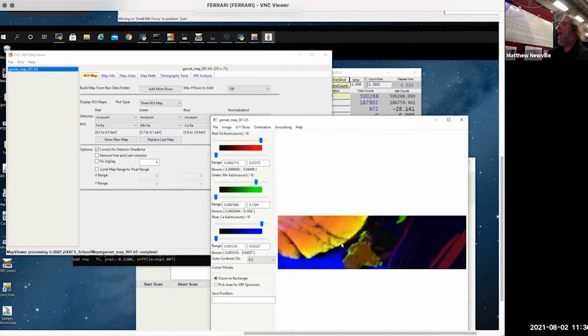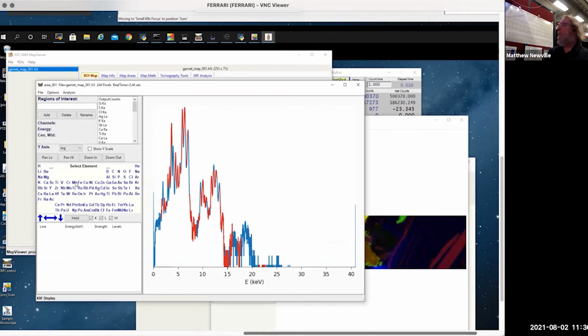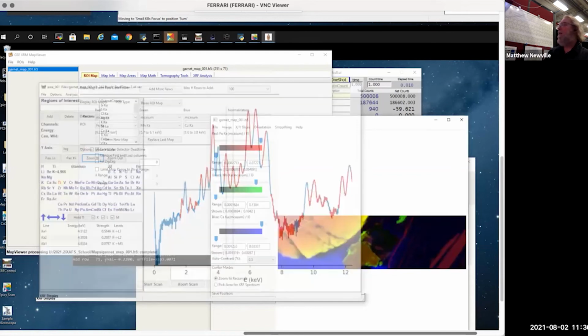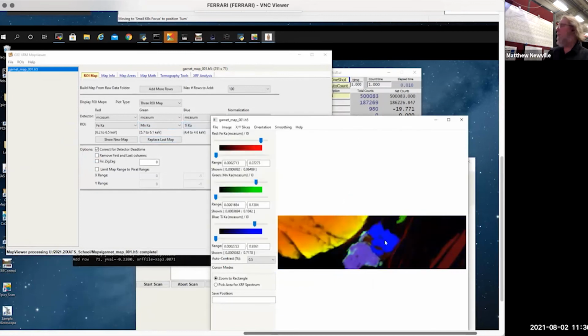And for each of these points in this map, I can say, pick an area for XRF spectrum, and if I draw a little blob, we take that blob, that's the XRF spectrum for that point, and we see that there's sort of the same display-like thing. There's plenty of manganese, plenty of iron, and plenty of calcium down here, as well as actually titanium. So let's go look at the titanium map, because that could be interesting too. There's titanium in blue there, and it's nice purple there.